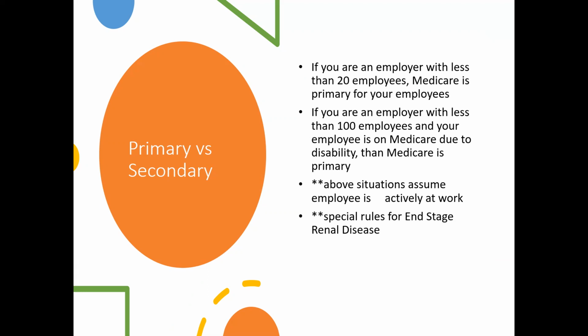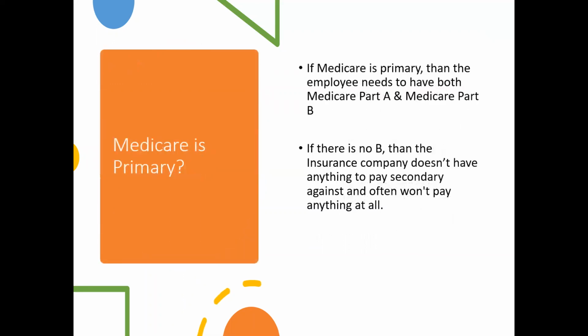And then there are also special rules for people that are on Medicare due to end stage renal. Whenever it comes up, I've got to pull out the guide because it doesn't make sense, and it doesn't come up often enough that I can keep it straight in my head. So if Medicare is primary, then the employee needs to have both Medicare Part A and Medicare Part B. If they do not have Part B, then the insurance company doesn't have anything to pay secondary against, and often won't pay anything at all.